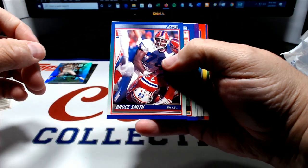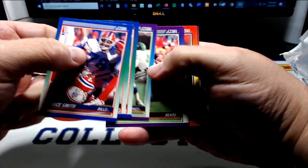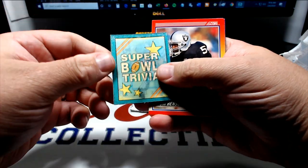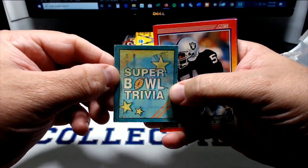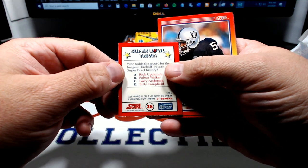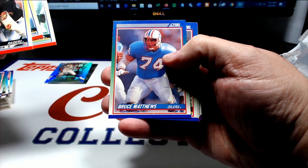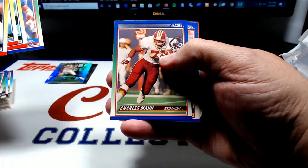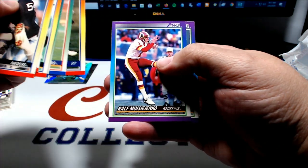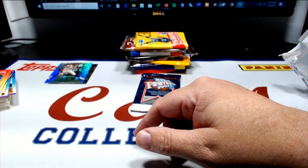90 Score. Bruce Smith, Jeff Query, Joe Phillips, Hassan Jones, Kevin Butler, Alonzo Highsmith. Super Bowl trivia. Here we go. Oh, there's no question there. Okay. Tom Benson, Tim Harris, David Little, Bruce Matthews, Hall of Famer, Charles Mann, Greg Bell, 90 rookie of Mark Spindler, Ralph Mojsiejenko, Gill Byrd, and Kevin Porter for the Chiefs.